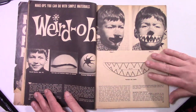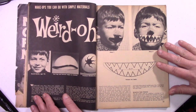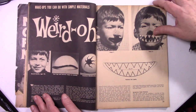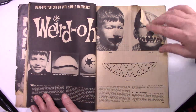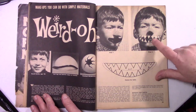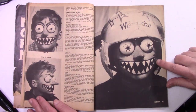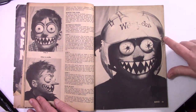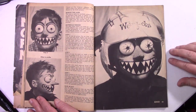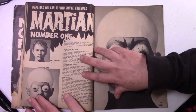Weirdo. Now this one I never did, but I was always fascinated with it. I just never did the makeup. Make your eyes there, finished weirdo eye on that, and of course there's the nose. Here's the pattern for the teeth. He's starting to look really great. The finished product, of course, he's got the helmet with the official Weirdos logo on it, and that looks totally awesome.